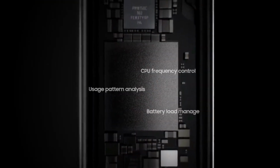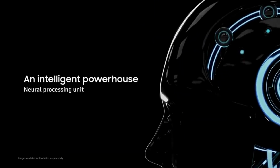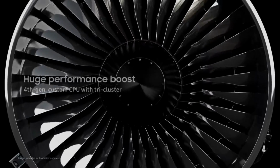Now with all of this, Samsung will also be bringing a brand new NPU for AI tasks. It's officially introduced by Samsung and is coming with an improved algorithm. It is efficient and about 8 times faster than the current NPU that we have.